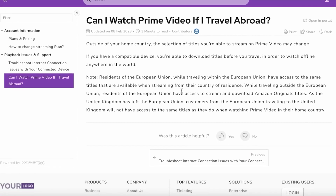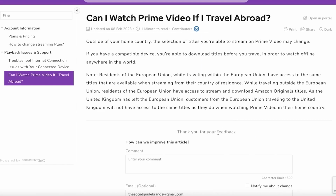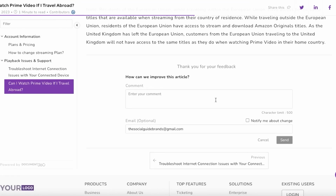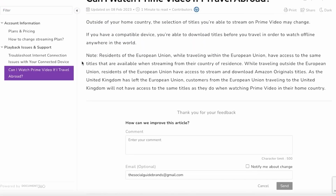Now, below that, you can see over here that we have our is this article helpful? If people say it is helpful, you can also see you have comments where people can enter their comments, and you can get notified about the change as well. And people can give you valuable reviews to further make sure that you are able to improve your knowledge base.